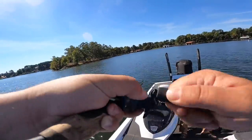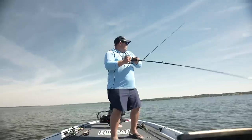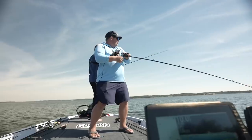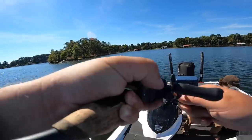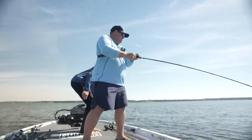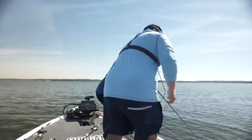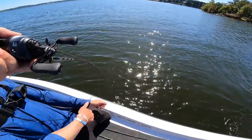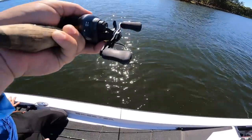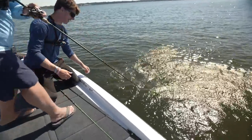There's fish. Oh. Yep. Decent fish. Actually, good fish. Really good fish. Oh! Oh my gosh! Dang it, why couldn't this happen tomorrow? I know. Oh my gosh! That's a pig, it's like 7-8 pounds.